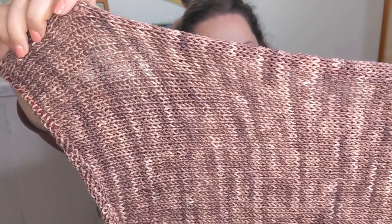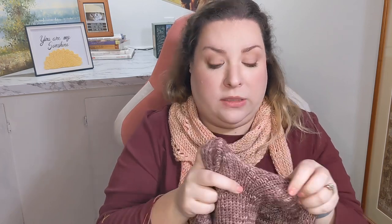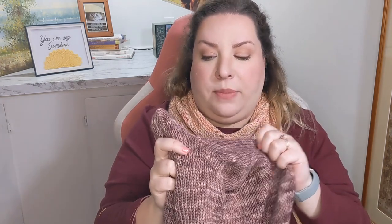This WIP has been really fun. It's pretty straightforward at this point. I have had a little bit of frustration with it down here where we split the sleeve to go into the scarf. And the reason that I even care about this at all is because I'm picky, but also this took more time than I thought it would.